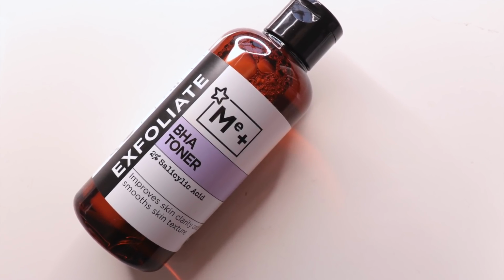Revolution do one. But also this is relatively new to the market. This is the Superdrug Me Plus BHA toner, 2%. It's a salicylic acid. And it's so reasonably priced. You could technically decant it, put it in a spray, use it on your back. But you can certainly dab it on your back or get somebody to help you dab it on your back, your shoulder, your teenager's back, shoulder, whatever you want. That's still a 2% BHA. It's just so reasonably priced you can use it on your body.